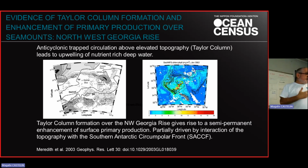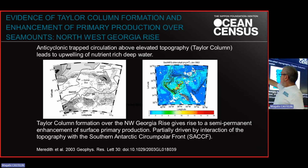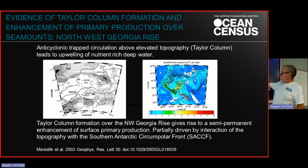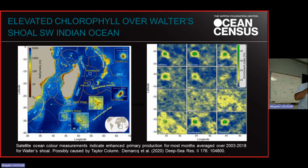So you actually struggle to find examples of this in the literature, but they do exist. This is one example in a place called the Northwest Georgia Rise. It's located just off the island of South Georgia, down in the Scotia Sea. Over here is the Falkland Islands. And you can see the Northwest Georgia Rise is this kind of seamount or plateau associated with the northern slopes of South Georgia. And indeed, if you look at this using satellite imaging, ocean color, you do see evidence of more or less permanently enhanced primary production above this feature. So this would seem to be evidence of the formation of perhaps a Taylor column above this seamount.